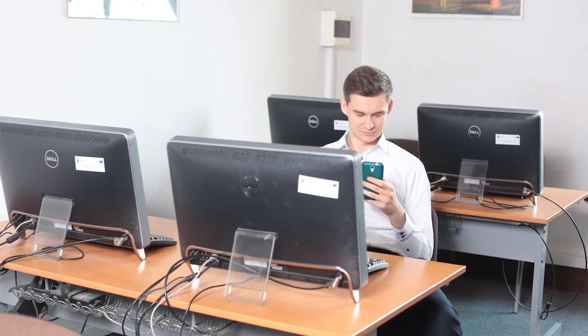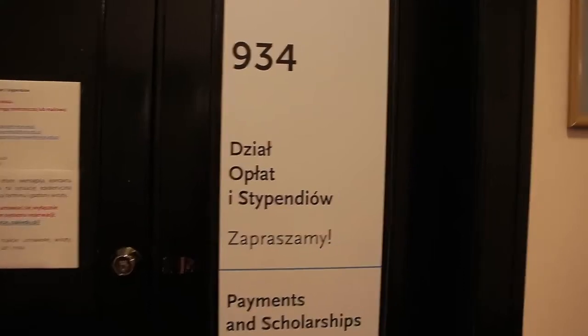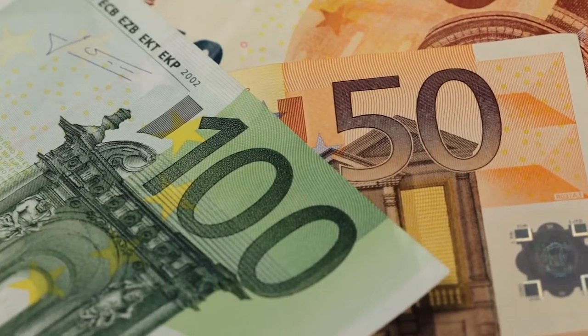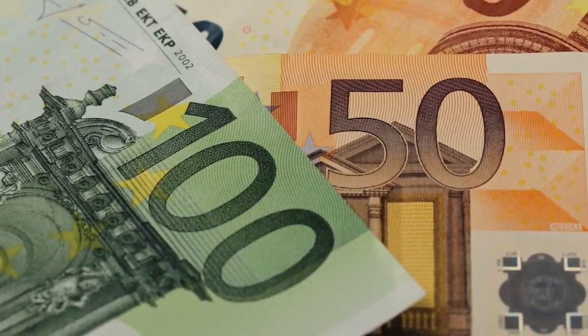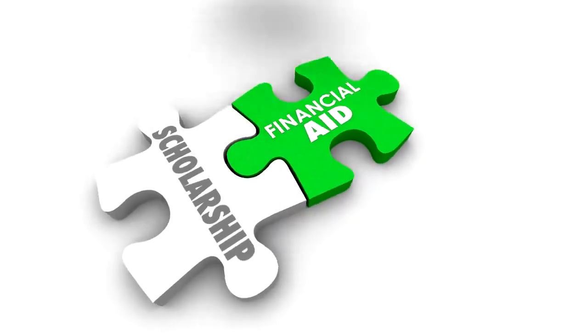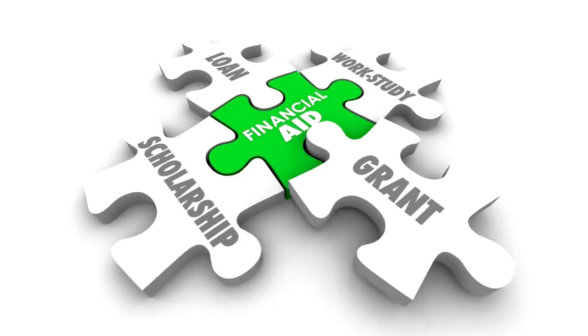On the 9th floor, you can also use the computer rooms, but be sure to reserve a place in advance using the queue system. Room 934 is where you can find the payment and scholarship department. Here you can clarify issues connected with settlements and financial overdues, submit an application for a scholarship for high academic and sports achievements, and obtain a financial support on the basis of previously submitted application.